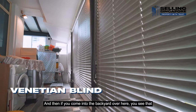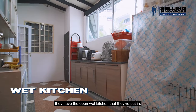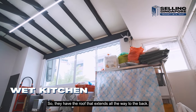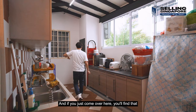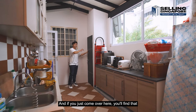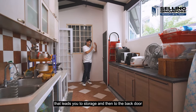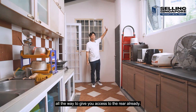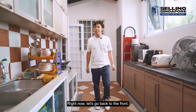And then if you come into the backyard over here, you see that they have the open wet kitchen that they've put in. So they have the roof that extends all the way to the back. And if you just come over here, you'll find that there is a door that leads you to storage, and then through the back door all the way gives you access to the rear. Right now, let's go back through the front. I want to show you this lovely home.